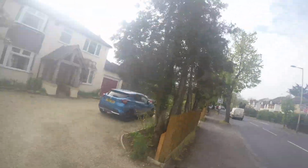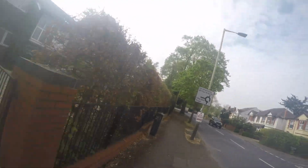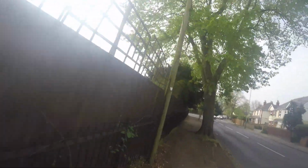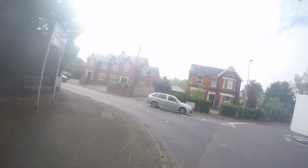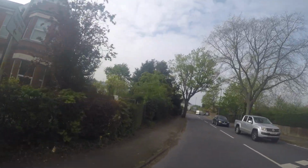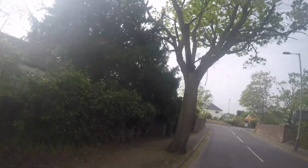To the left, as Beyonce would say, is Charlton Kings. We're not going that way because that's heading back east. We're heading towards Leckhampton and then on the hill towards Park Campus. Which is this way here. And that was a busy junction, I got away lucky.